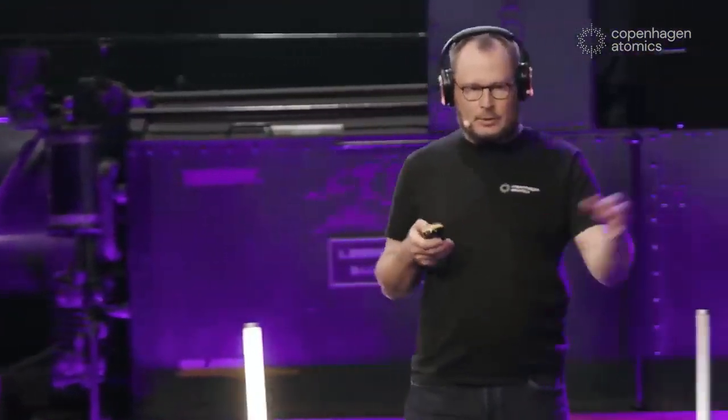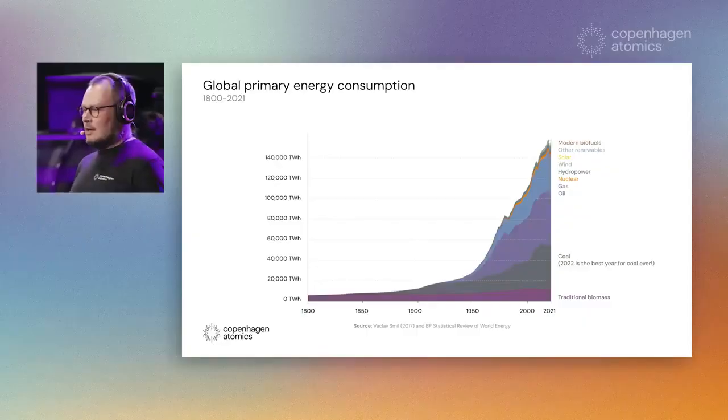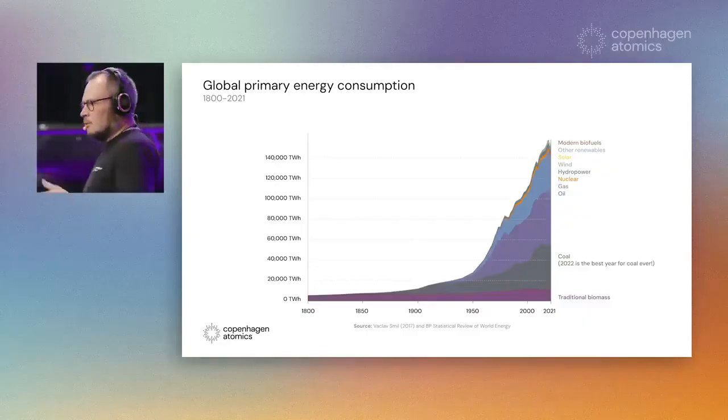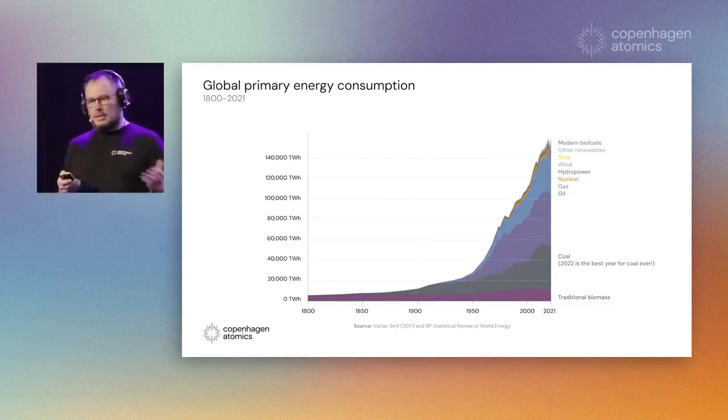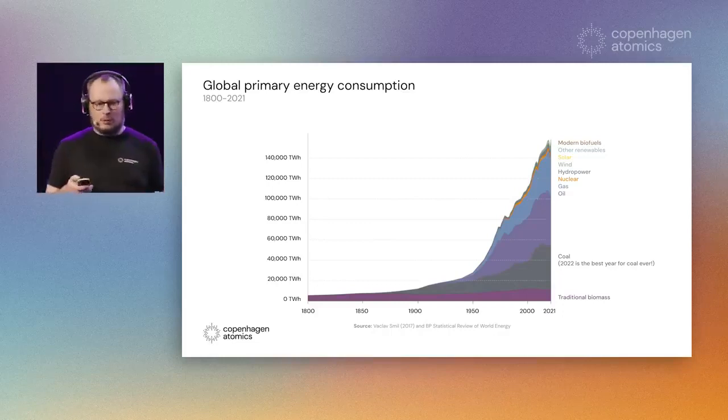And of course, we have the media and politicians and stuff, and they talk about all kinds of things. For example, every now and then there's some crisis, like the financial crisis in 2008. There's a small bump in the chart. There was the oil crisis in the 70s, another small bump.